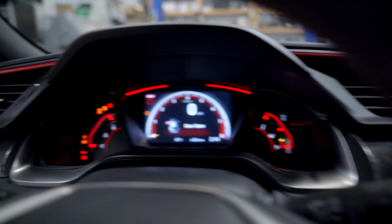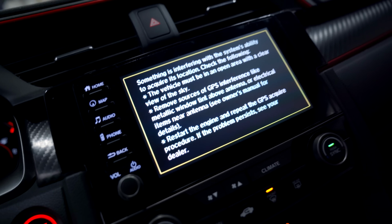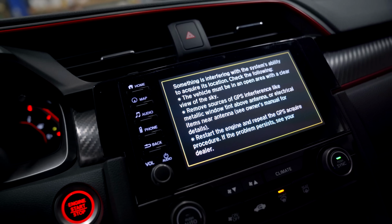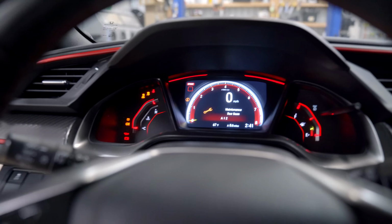This thing is all back together 100%. We do need to go on a drive. It keeps saying on the dash that systems are initializing, and then we have some GPS stuff going on in the radio. So let's go on a quick little drive and make sure all of the warning lights are off the dash. And I forgot, this is actually gonna be the first drive of the white Type R ever. I have not driven this car one single time since I got it because it's not been done.